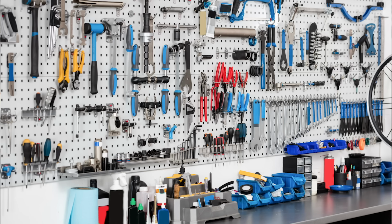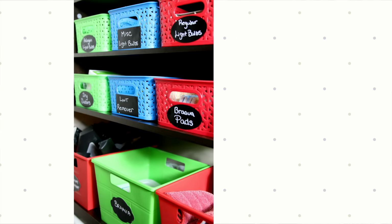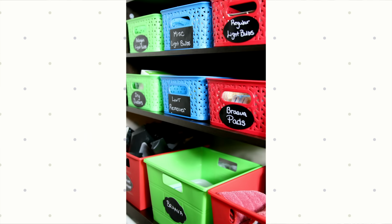Any really visual system will work for a bee. So pegboards, shelving, hooks of course work for bees as well. And if you do want to use containers, make sure that they're clear or color-coded or clearly labeled, and make sure that they have dividers inside so that you can micro-organize your heart out.